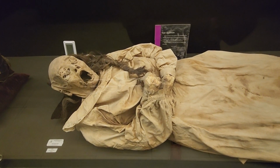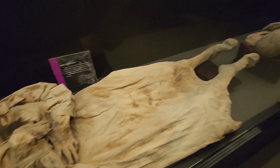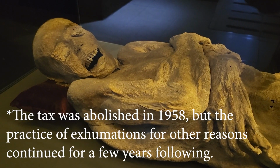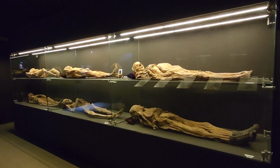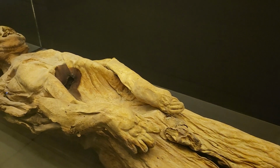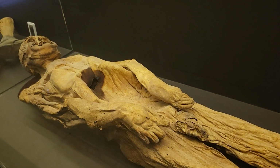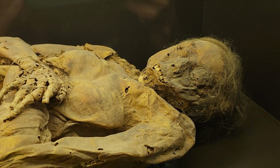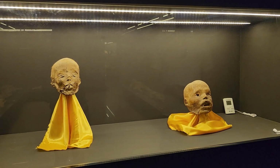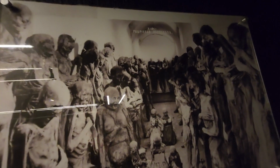So this lady was exhumed in 1973. I'm a little bit surprised that they were still doing that late. This one has a stab wound. He was apparently murdered in 1940. This is apparently how they were originally stored.